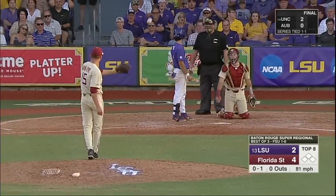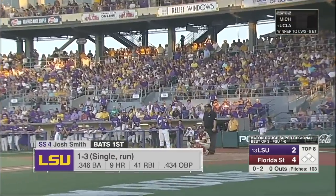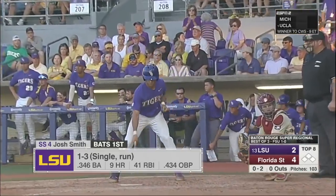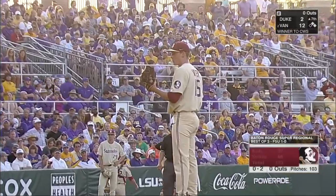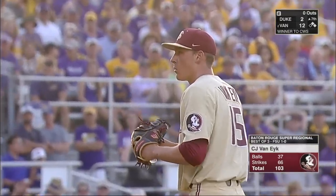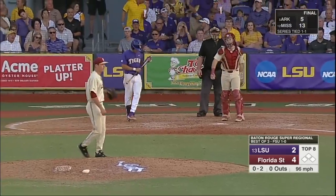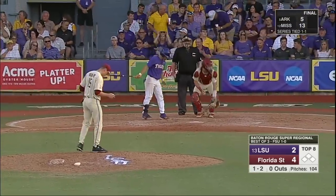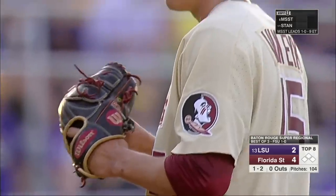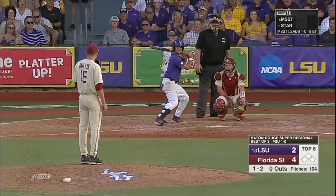And Josh Smith, second round pick of the Yankees, at the plate, quickly falls behind in the count, nothing and two, to C.J. Van Eyck. You guys surprised that Van Eyck's back out there? No. This is your horse. This is your ace. You know there are four left-handed hitters coming up, but this is the guy that's gotten you there so far tonight. This time, quick pitch on a fastball. Quick pitch 96. How about that? Josh Smith has to cover the outer part of the plate now because of the last call that he had on strike two.